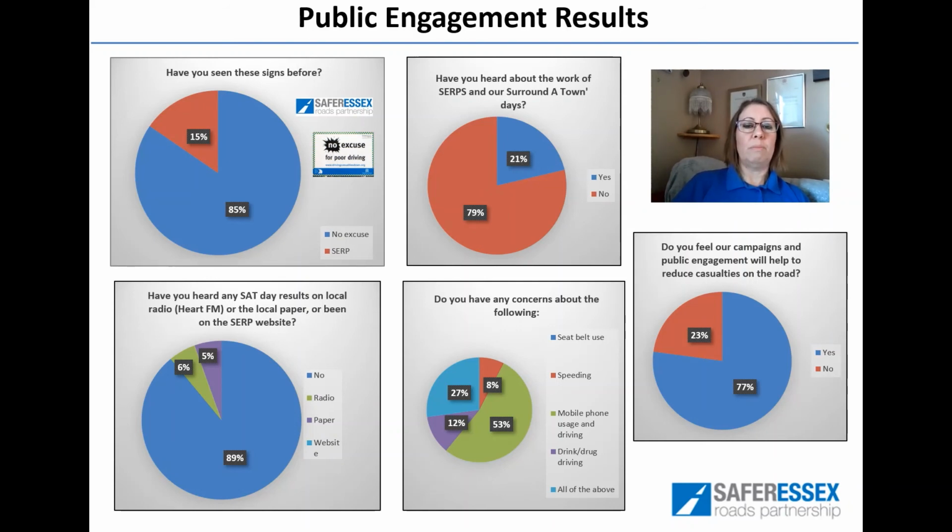For example, 77% feel our campaigns and engagement will help to reduce casualties on the roads. One interesting pie chart shows the results for what the public's road safety concerns are. 53% responded with mobile phone usage while driving, but none mentioned seatbelts.